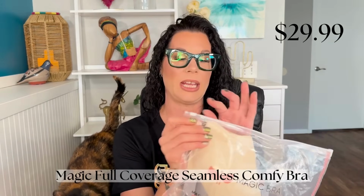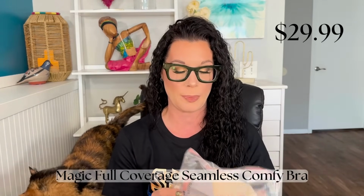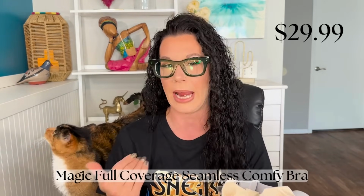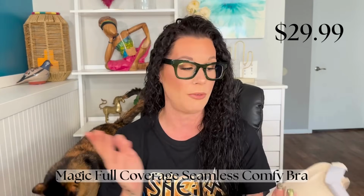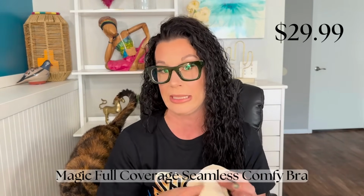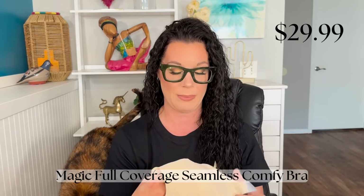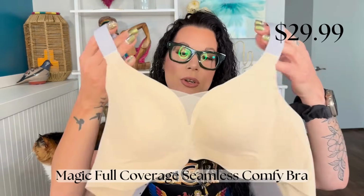They did send me out another bra, and I haven't taken a look at it yet, but this is one of their new ones. This is called their Magic Bra, and originally they wanted to send it out to me some time ago, but they didn't have one in my size. But they do have very large sizes available. They just didn't have my size because I'm a much smaller chested gal. So when they did come in stock and they did have them available, they did send one to me. And I just want to show it to you.